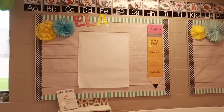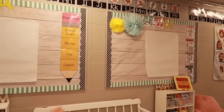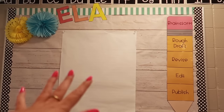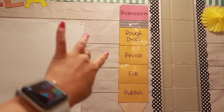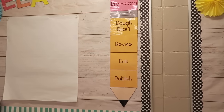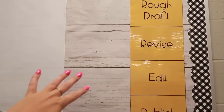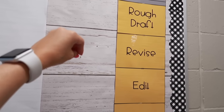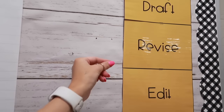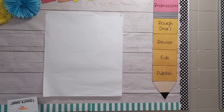Love how these bulletin boards turned out. Like I said, I made this my ELA bulletin board and this my math one. I just went on TPT and searched ELA bulletin boards and I saw this and thought it was so cute. Just like a giant pencil with the writing process on it. If we are doing anything with writing, I can always get some clips with their kids' names on it and clip at what part of the writing process the kids are on. So I love that it can be interactive as well.